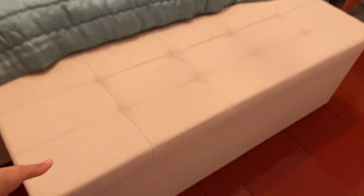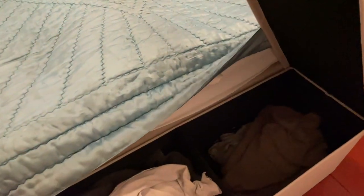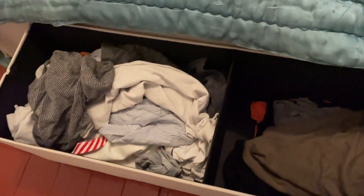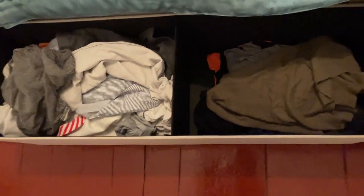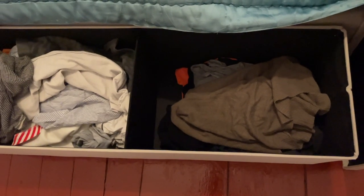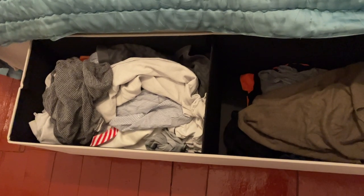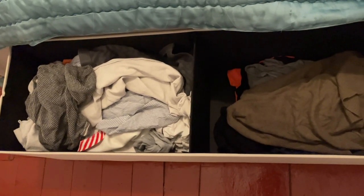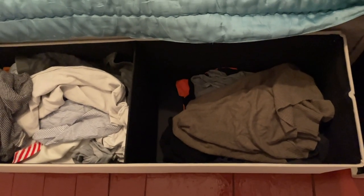And also the cool thing is, if you open it, you even have this thing in the middle so that you have two sides, and on the right side we have our dark laundry, and then on the left side our light or white laundry. So that's so practical, and it was a really good price.